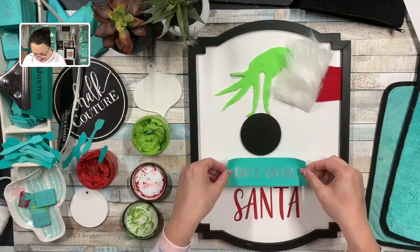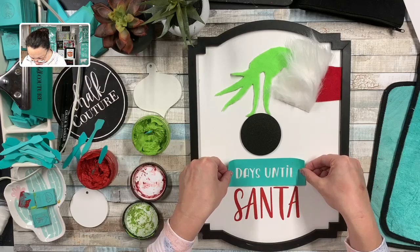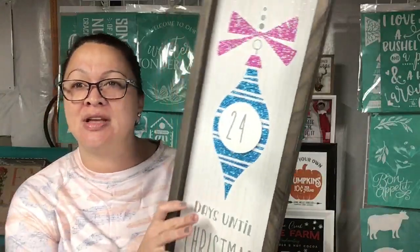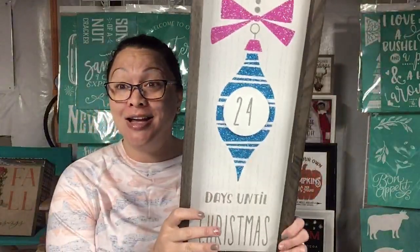I'm surprised these have any stick at all because I made so many countdowns with this transfer last year. Let me show you guys my favorite. Where is my favorite? I made the most gorgeous countdown. Oh, I'm going to have to find it now that I talked about it, right? If you want to get an idea of what this transfer can do, let me show you guys. So I used our box frame to make this one. It has that ornament that I showed you. It all comes on the same transfer, Days Until Christmas. And then I glued a chalk chip right in the middle. Did you see that I used glitter? Isn't that glitter pretty? Isn't this cute?